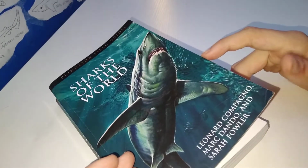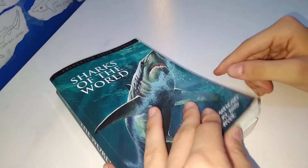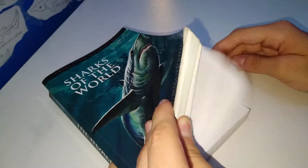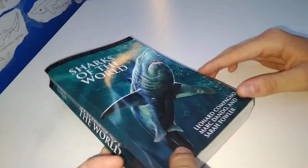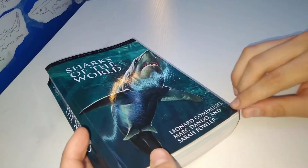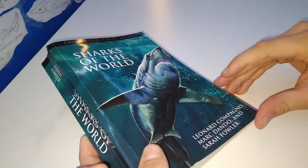David A. Ebert didn't do anything with this one. It was probably just back then. Yeah, it's different. It has some new stuff in it. It's also been illustrated by Marc Dando and texted by Sarah Fowler.